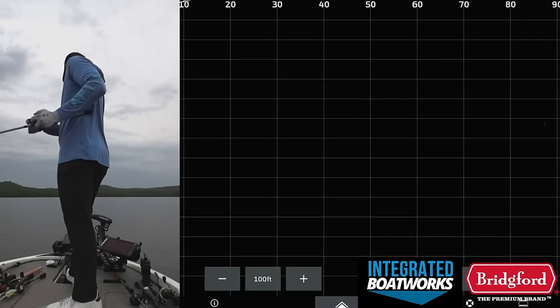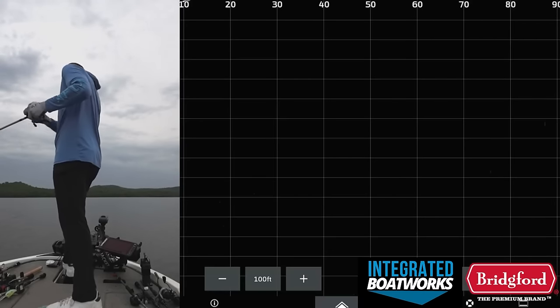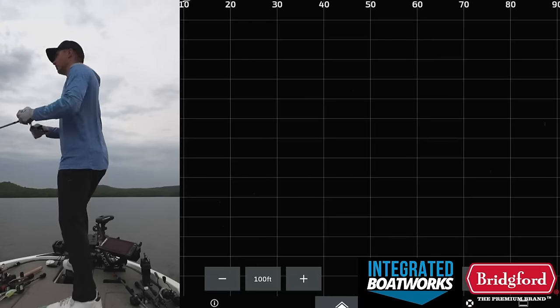These fish, though, probably later in the day will set up tighter. But you saw me find all these fish with that side imaging. And that side imaging is super helpful at times for finding these fish just off these drops and around.